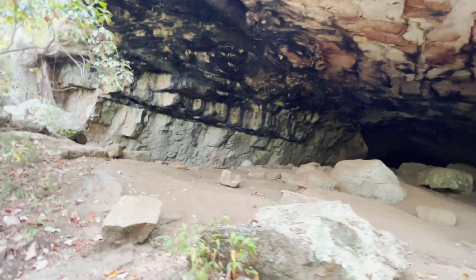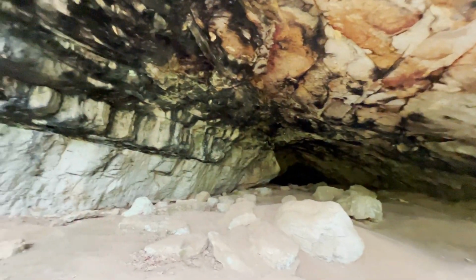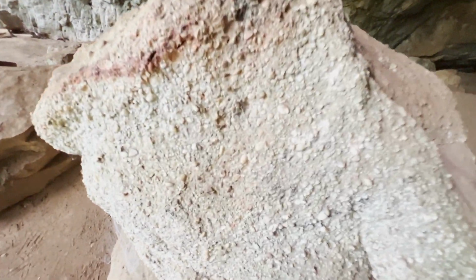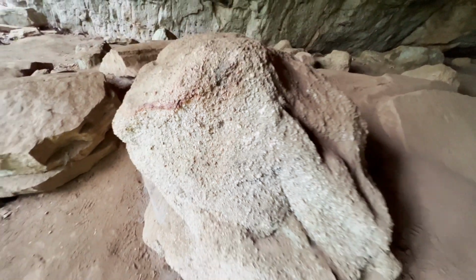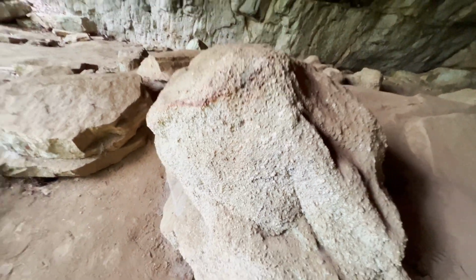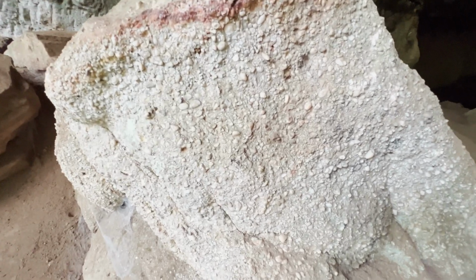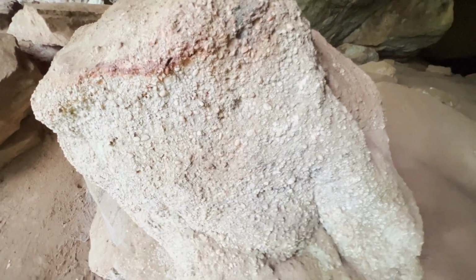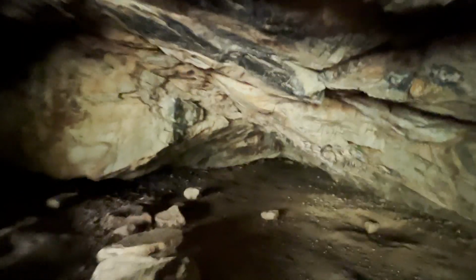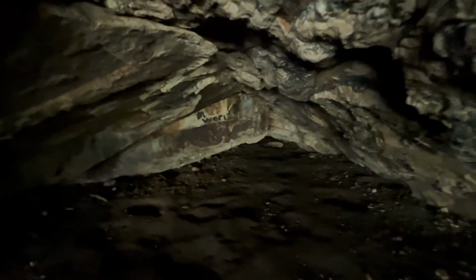I think this is what they name Ice Cave, or call Ice Cave. Just concrete. Looks like, basically. It's probably the rendering or the outer layering. Changes into this stuff, possibly. It just dwindles down here. It's just melting on top of itself. See it? Little arch there.